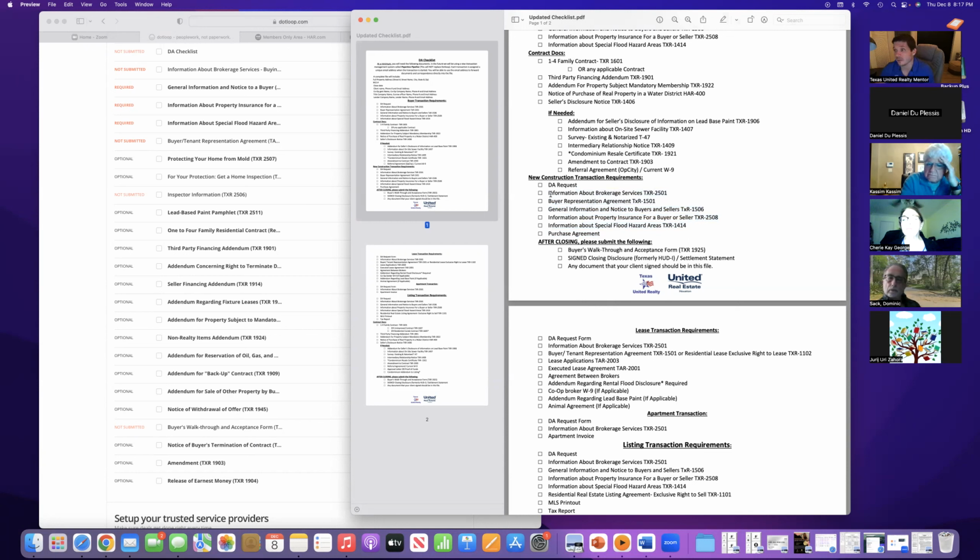You definitely should have had the IABS already signed. But if not, go ahead and include that and send it to them to sign. These are just information about flood hazard. Well, Ryan, it's not in the floodplain. Why should I have them sign this? It's not about whether it's in a floodplain.